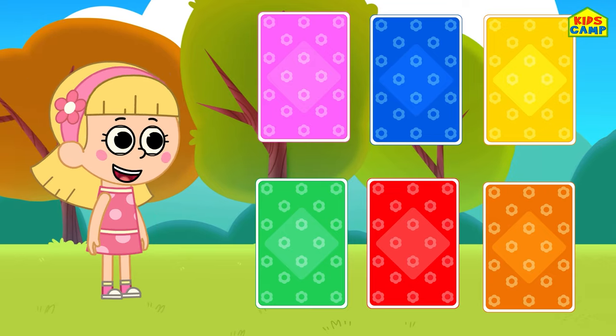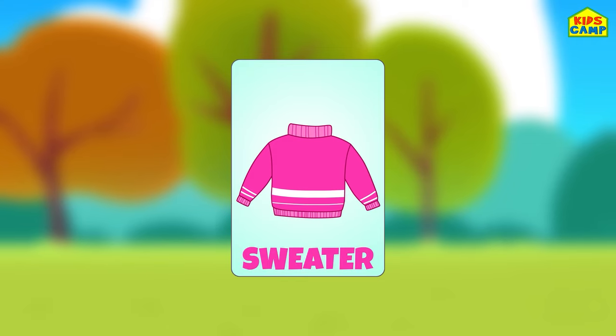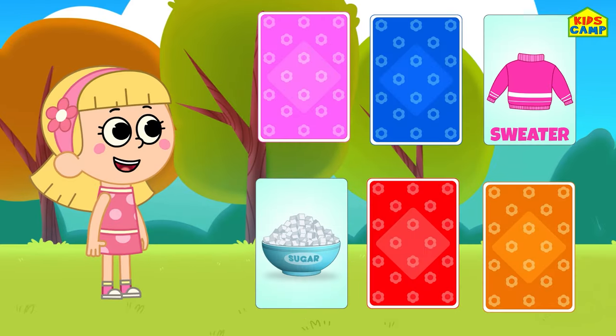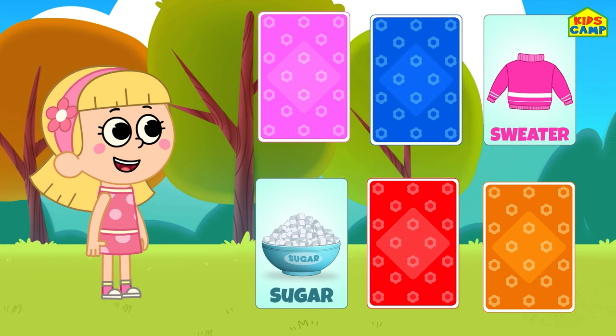Let's flip the yellow card. What's this? It's a sweater. What is a sweater made of? Let's flip a card. Wow, what's this? Sugar. Are sweaters made from sugar?